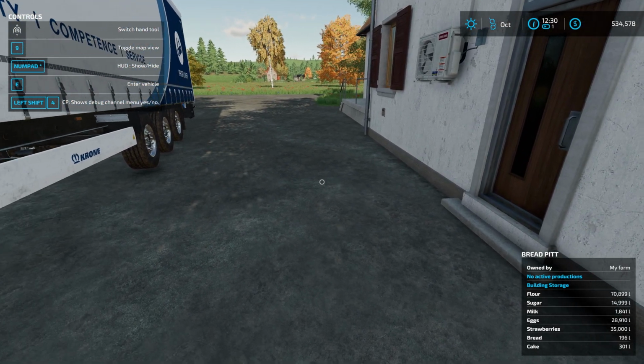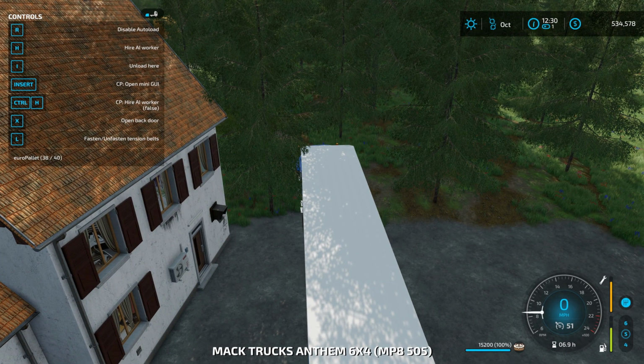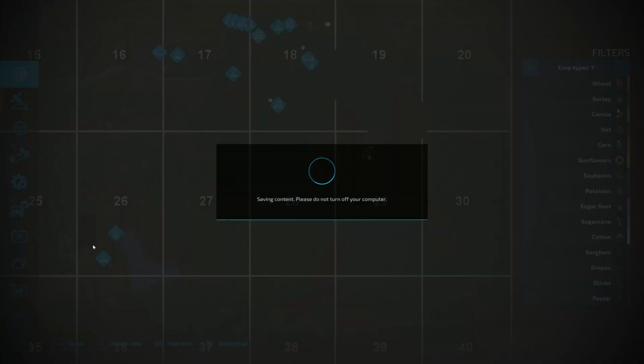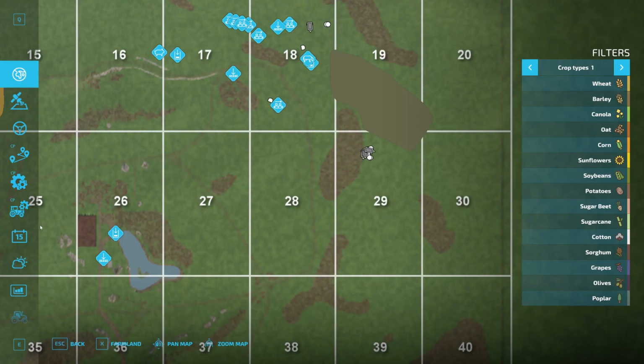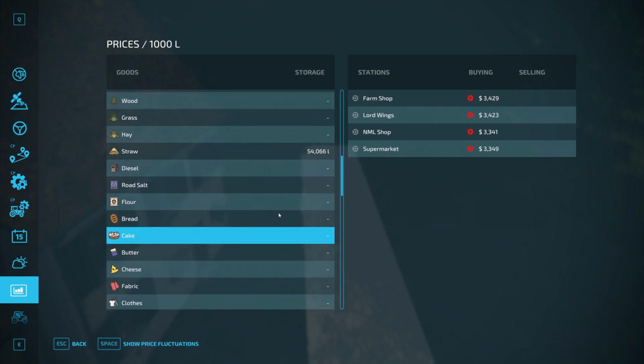We do not. We still got actually enough product in there to keep on making cakes. Let me go ahead and turn off the auto loader so I don't load something up I don't want to. All right, so now we got to see where the cakes got to go. Where are we? Cakes. 34, 29, 23.